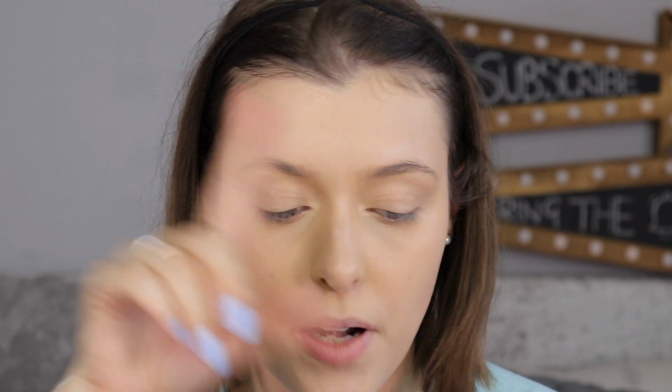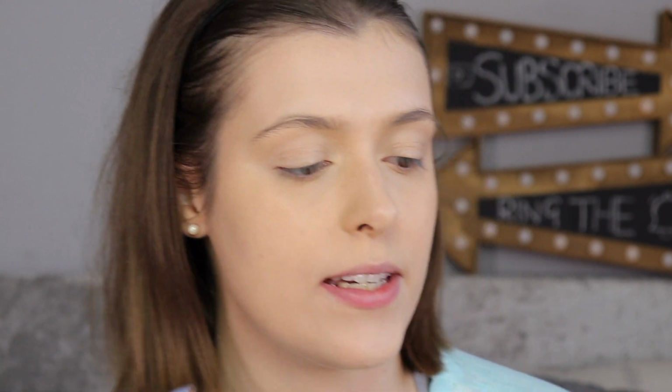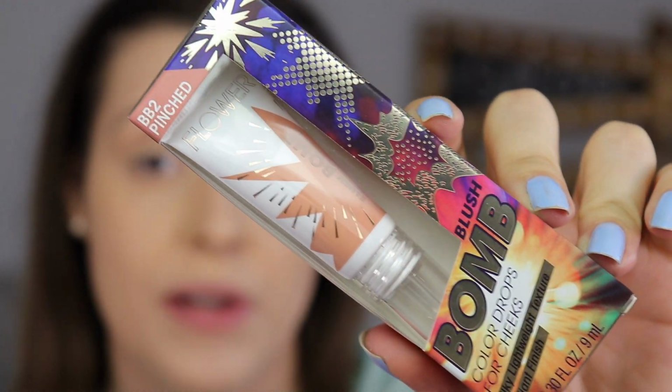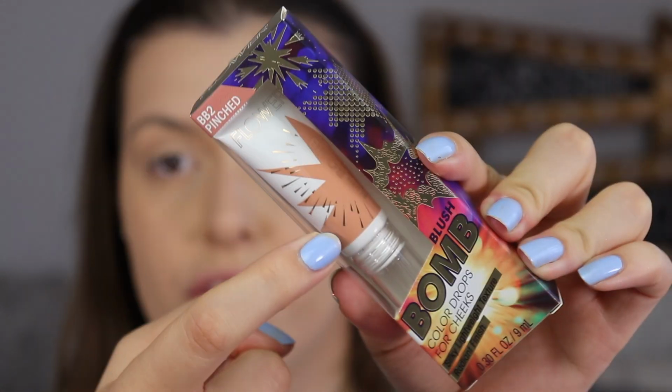I'm going to put a blush on first though, because the only blush I have is a cream one, and I don't want to interfere quite yet. I've got the Flower Beauty Blush Bomb in the shade Pinched. I've heard so many good things about this. I'm not a fan of the packaging too much. Or am I? No, I don't know. No, I don't think I'm a fan of the packaging too much. It's a little bit too much for me, but I like the actual packaging of the blush itself.